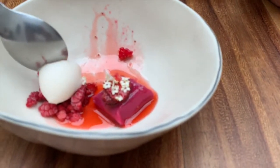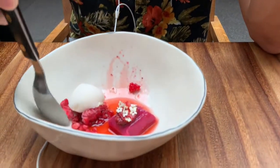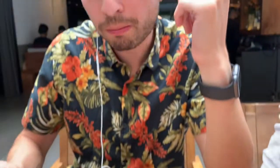Mm-hmm. I like this thing. The pink thing on the right, that's nice. And then this, I actually didn't think the white thing was the sorbet. I thought it was gonna be creamy. That is so bad, right? Actually, separate is better, I think, with the chilled frozen raspberries in the sorbet. Yeah, really nice.